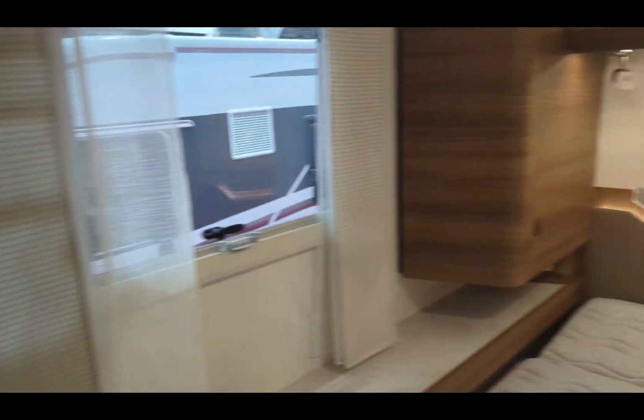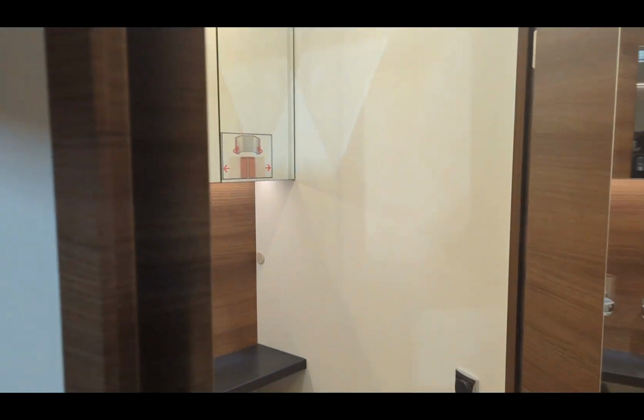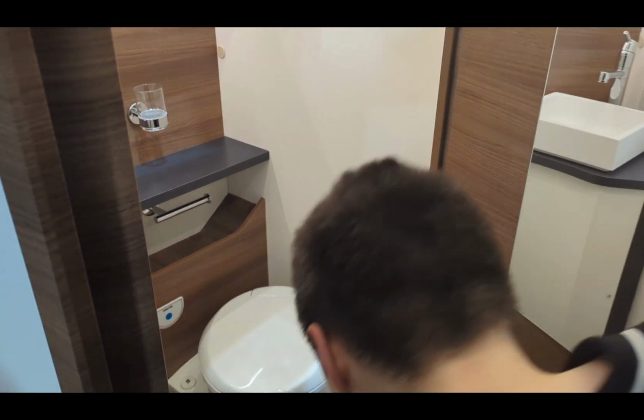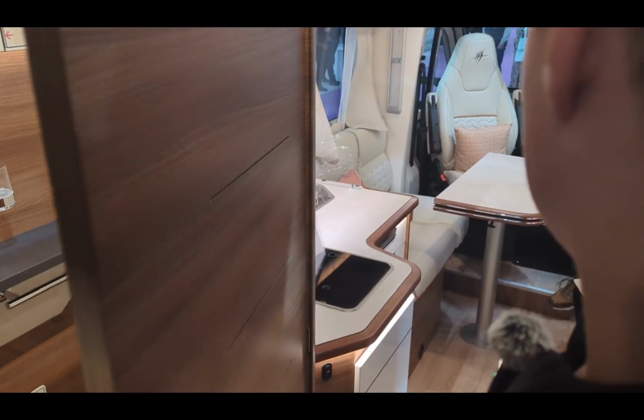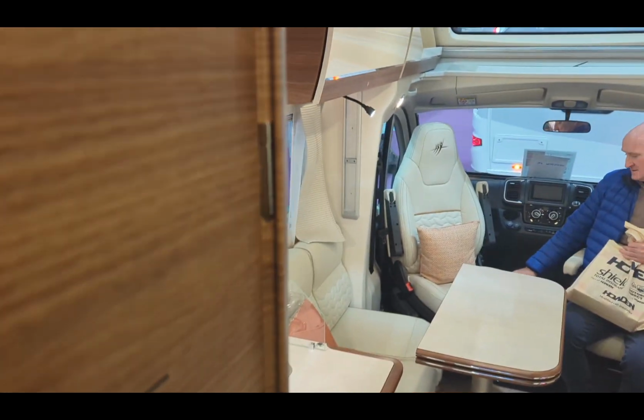Oh, right, so you've got a separate shower. That's a good idea. Nice double bed at the back. And then you've got the toilet in there by the looks of things. Oh, that's good. So you've got a separate shower and toilet. That's nice for a bathroom. Yeah. Double bed and a pull-down bed. This is identically what we're looking for. Yeah. It's a much better idea, isn't it?